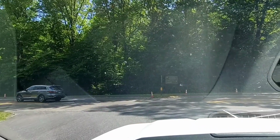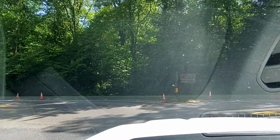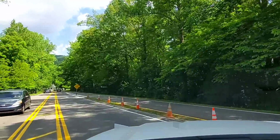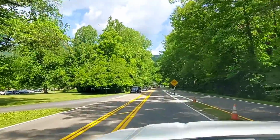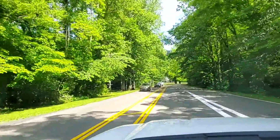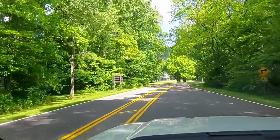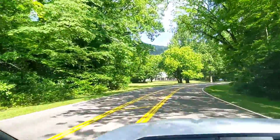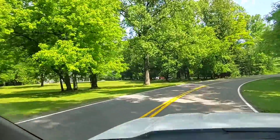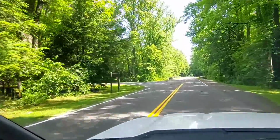See Gatlinburg, Pigeon Forge to the left, Newfound Gap, Cherokee to the right. You just be careful with the traffic. Make sure you follow the rules. Go slow. Be patient with people, especially the tourists, because a lot of them get aggravated. You drove all the way up here. It's like, man, it took us forever to get here, and I want to see it all. Well, if you plan, you'll see it all. Just take your time. Don't get into an accident.